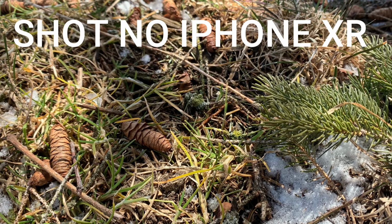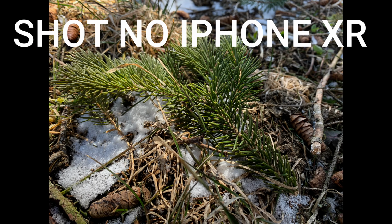But as for the selfie camera, it's a 7 megapixel and it's fine. You know, selfie cameras usually aren't that great. You can shoot at 1080p at 60 frames per second, which is okay.